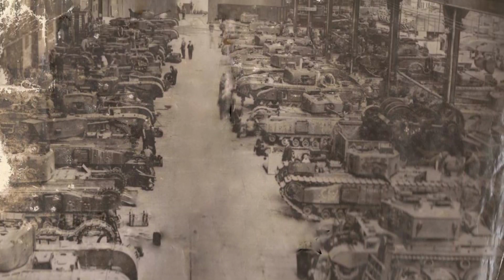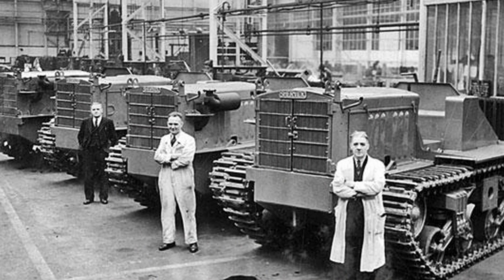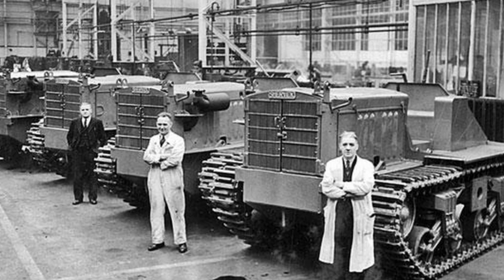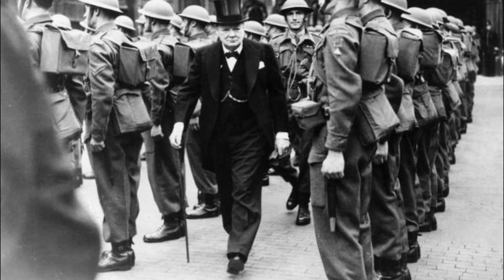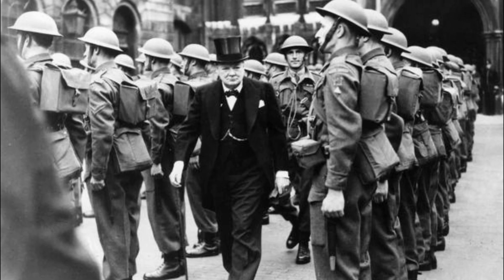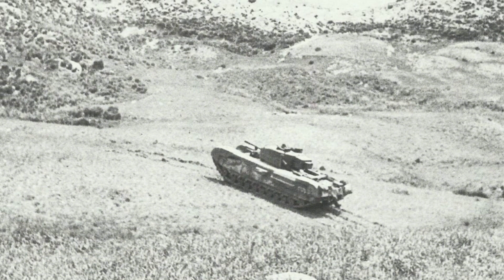By 1943, the War Office had made its decision. The Churchill Tank was finished. Production would end. The Cromwell cruiser tank would take its place. 3 years earlier, the same War Office had rushed this tank into production without proper trials. Now it was being quietly written off.